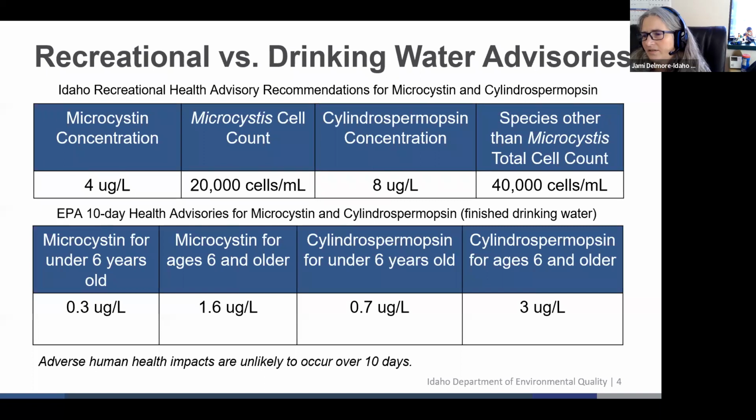Now, one of the things I really want the drinking water operators to take from this is on these recreational health advisories. I wish you would really pay attention to when Idaho issues a recreational health advisory, say for microcystin, the most common one. That's going to be because it's at 4 micrograms per liter or higher. That's actually a pretty conservative level for a recreational water advisory, but when you think about it, these are based on human exposures, assuming boating, maybe splashing around in the water. This is not taking into account anyone or anything drinking the water.